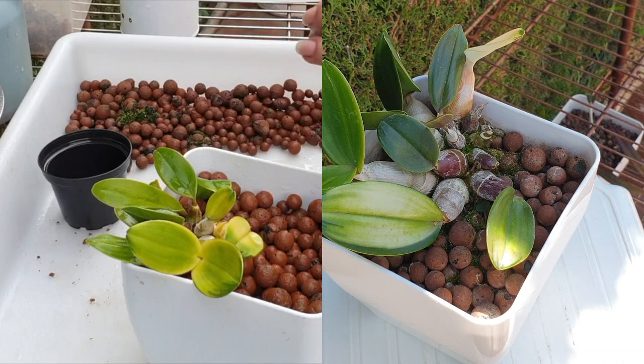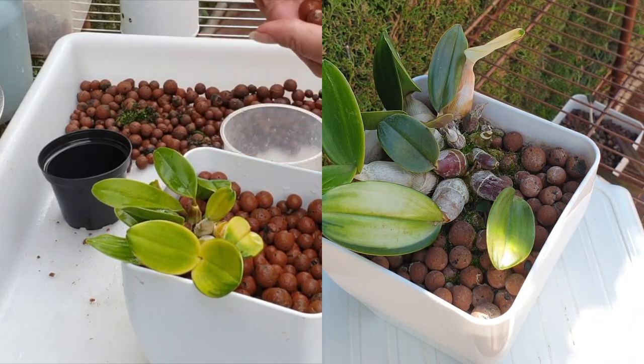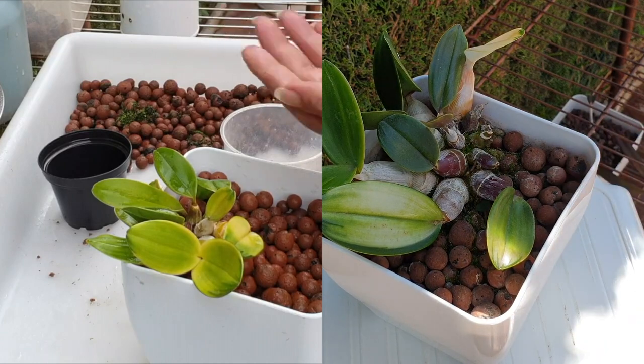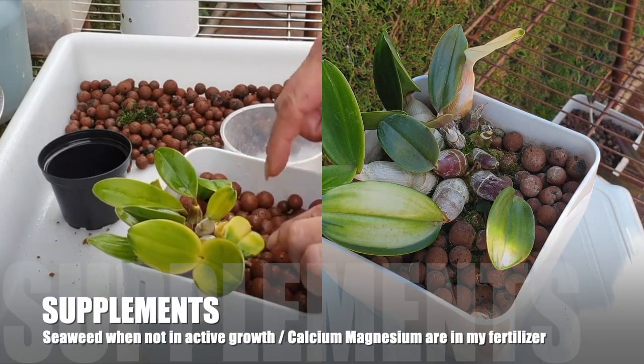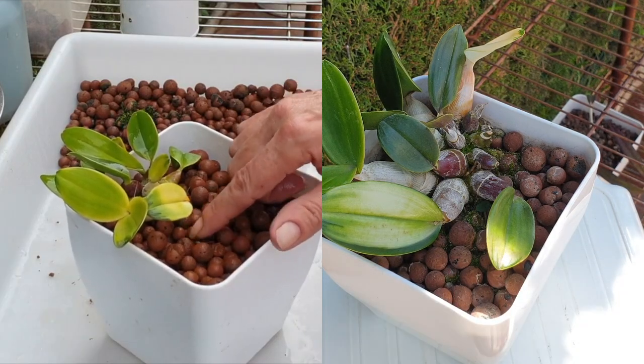So now that she is actually not growing any structures at this point in time, I'm flushing heavily with plain RO water, keeping the salt accumulation at a minimum in the pot because now's the time. It's nice and warm. I can be very liberal about it. But I'm also putting seaweed into the reservoir. I cannot see when the new roots are starting.